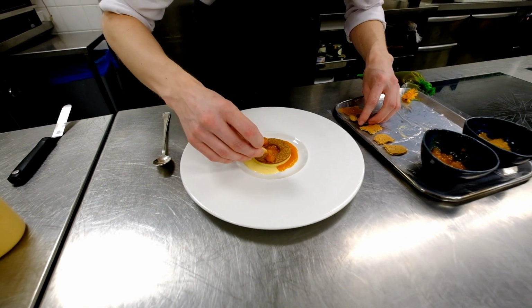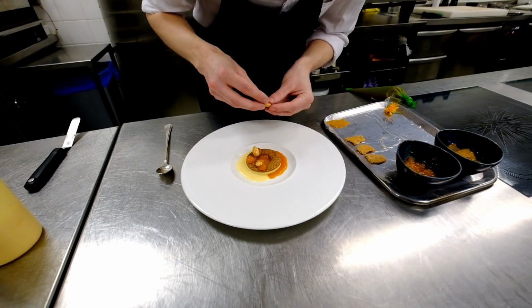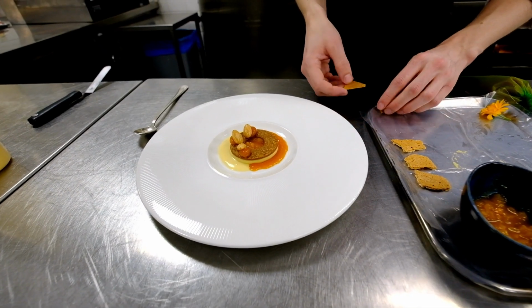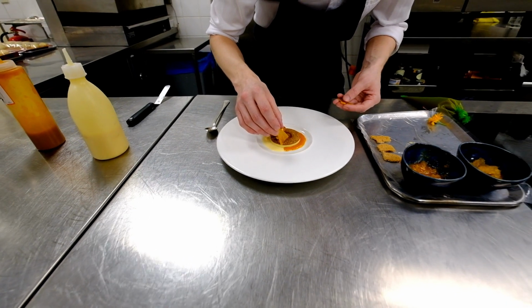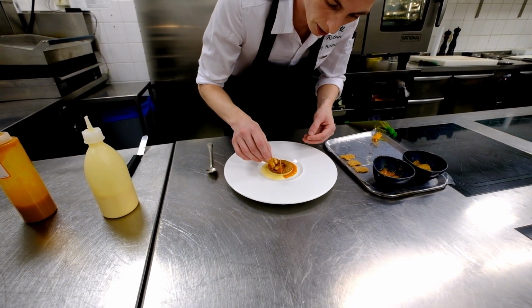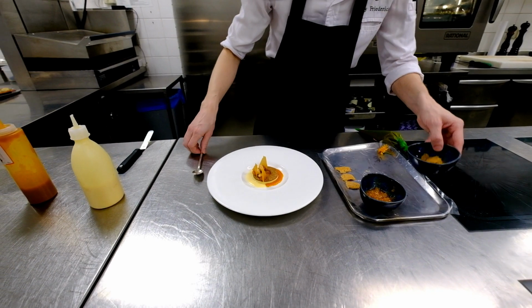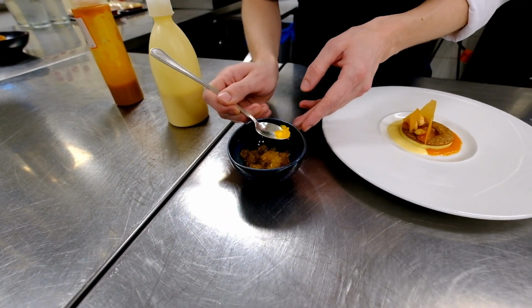Then we have some caramelized almonds. Chips. We dry them in the oven very slowly, also made from apricot. The jelly is made of saffron.